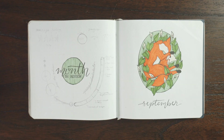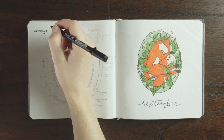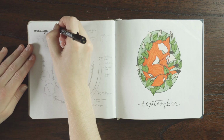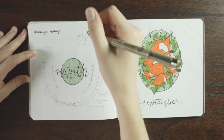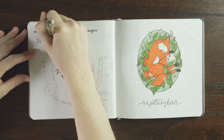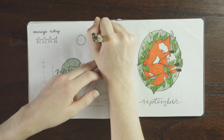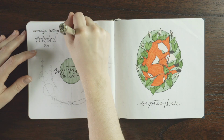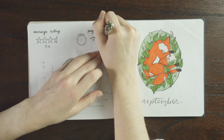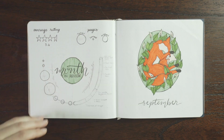All right, welcome back to my reading journal. So as usual, we are starting off with my month in review page, and I've gone ahead beforehand and sketched in all of my little, I don't know what you're gonna call them, visualizations, I guess, of the data that we're looking at. So with this one, I had the central circle, so I had to get a little bit more creative in terms of how I was showing all my information, because I wasn't going to be able to fit the bar graph that I have used a few times.